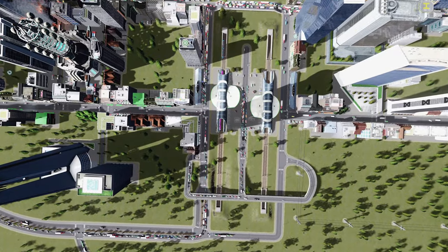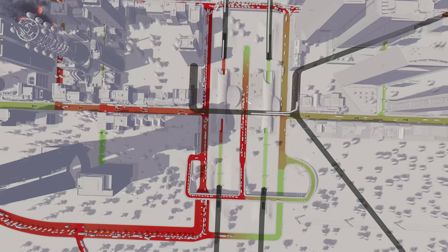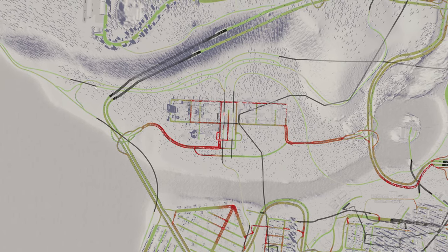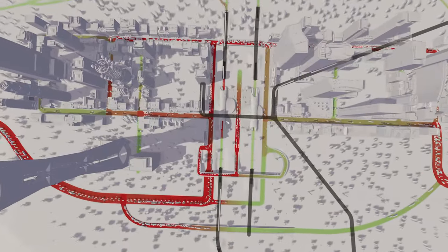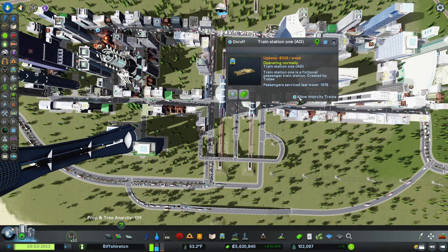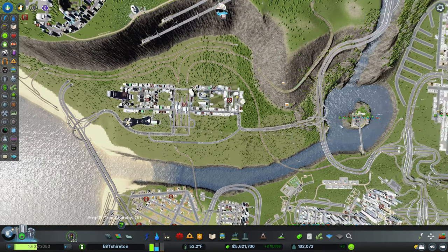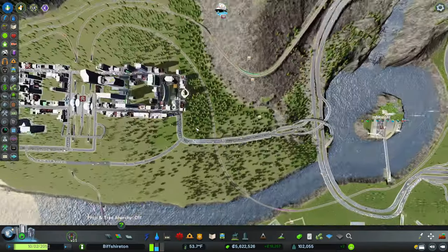So the one thing that we all know about is we've got the two train stations. And now the way these are set up, this one comes in from the outside and takes intercity trains. And then this one here doesn't allow intercity trains, and that goes round inside our city in the big loops that we've got set up.